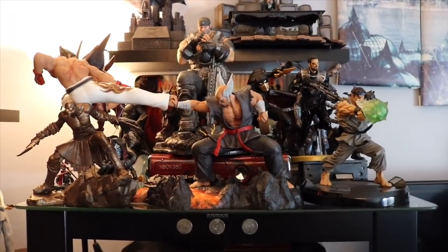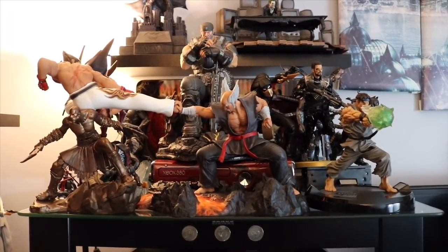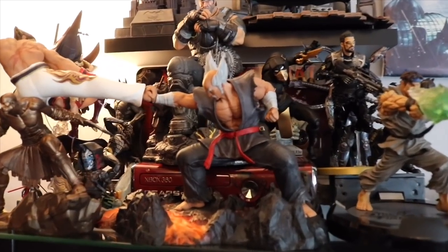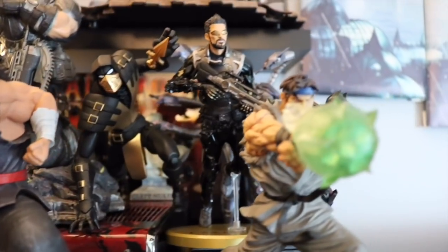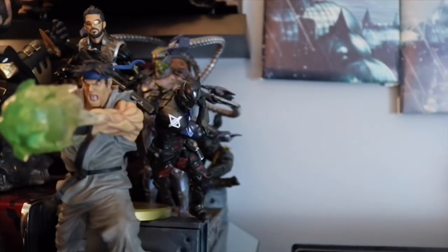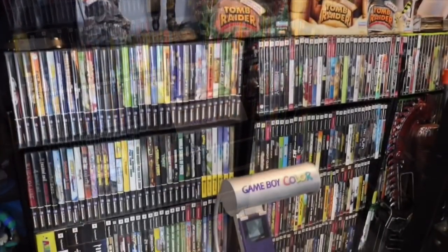We have Tekken, Street Fighter, Gears of War, more Mortal Kombat, God of War, Destiny, even more Batman figures, Injustice, and of course onto this corner I have tons of video games on this wall.